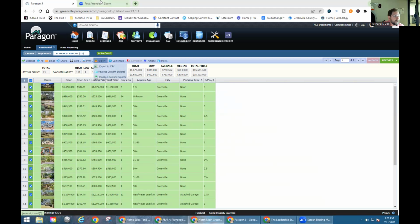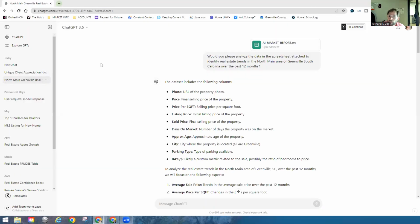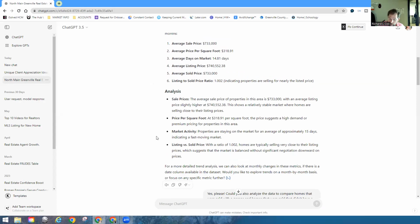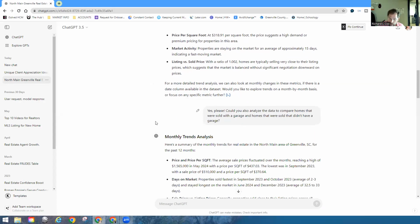Take that, export it, and then we're going to send it right back over into ChatGPT. And here's where we are. Would you please analyze this data? I'm going to throw it into ChatGPT, and I'm going to start asking it the proper questions to prime it and prompt for the right data to get me the answer that I want. I'm going to polish it, and then I'm going to publish it, or I'm going to say, this is good enough to where I want it to go.